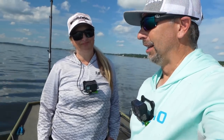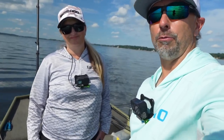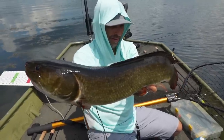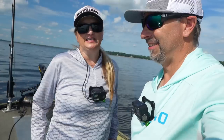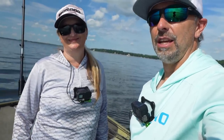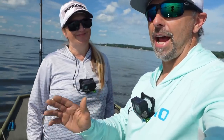So that's all we got, but at least we boated a really quality 7 1/4 pound bowfin. Got to see one of those cool fish. That's the first time I've seen it, so it was a cool catch. Prehistoric, bad fish.